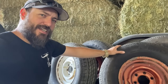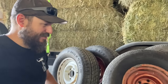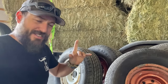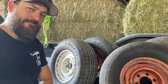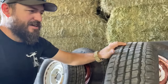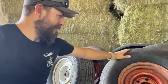Found some used tires here at a local tire shop in a nearby town. Got a smoking deal. He actually mounted and balanced four tractor tires for me. Did commercial grade slime in them. And then sold me these tires and mounted and balanced them all for $400. Pretty smoking deal. These are basically brand new. Look at that.